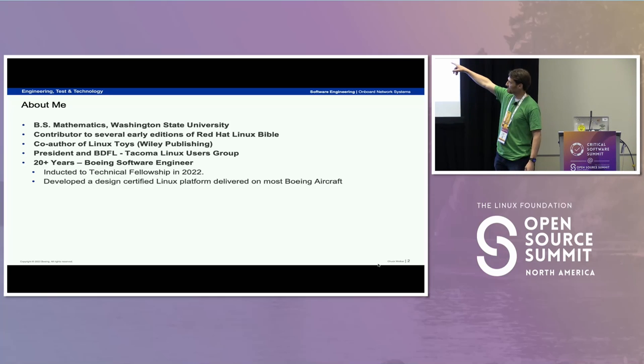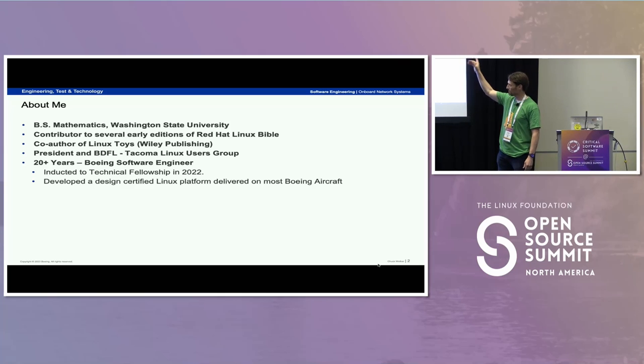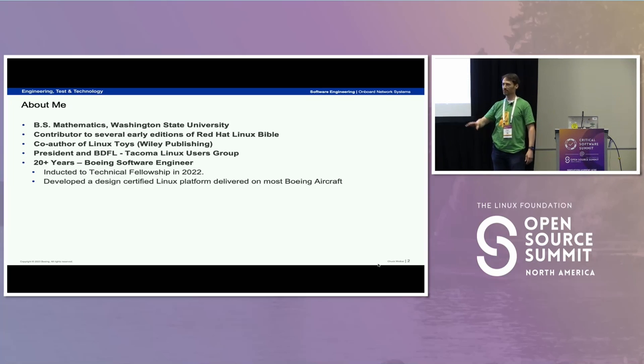I am noted in the credits of several early editions of the Red Hat Linux Bible. Early editions, because once I got paid to do this, I didn't have any time to do any of that stuff. I'm also the co-author of an old book, Linux Toys, way out of date. Don't waste your time. It was fun to write. It's a great book, but it's way out of date now. I was the president. Now I'm the benevolent dictator for life of the Tacoma Linux Users Group.